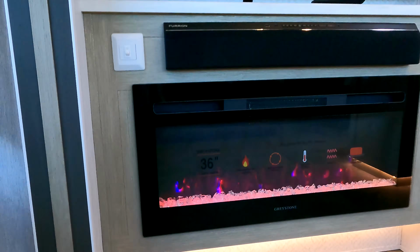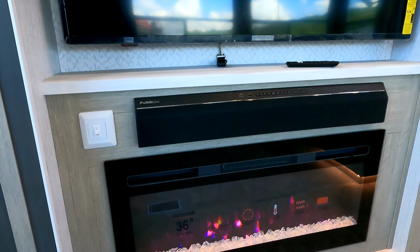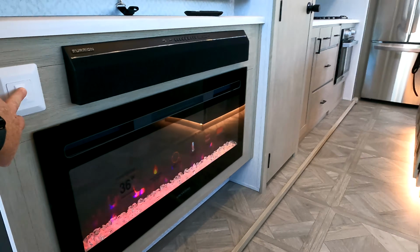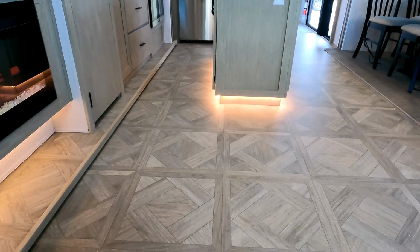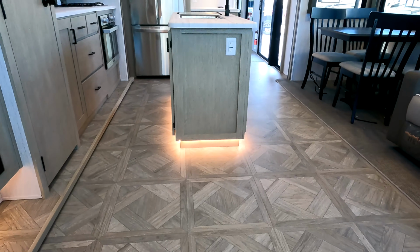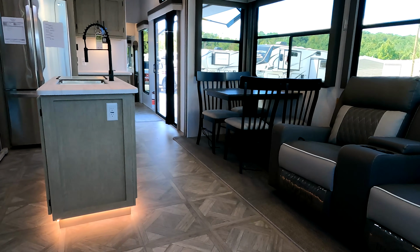Greystone electric fireplace that does produce right at 5,000 BTUs of heat. It does a really great job of heating the actual living area here, but most of the heat will be coming from your floor vents. You've got a 30,000 BTU furnace built in, and again 2 Coleman Mach 15K air conditioners.